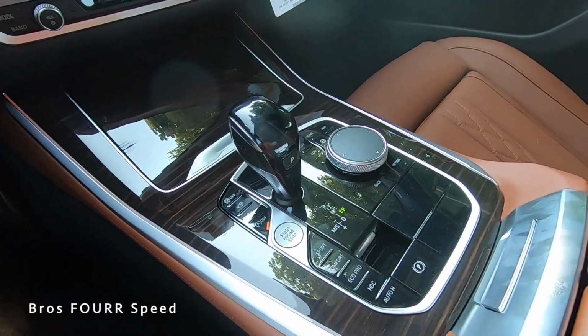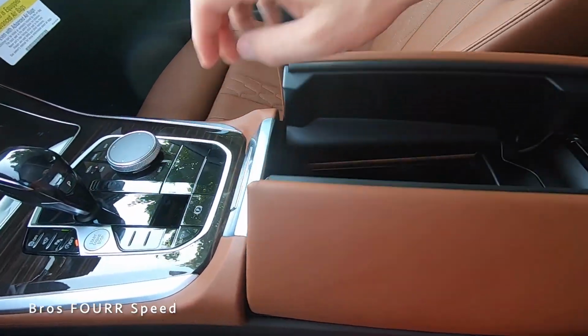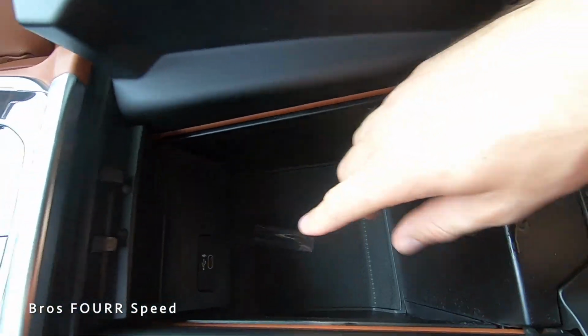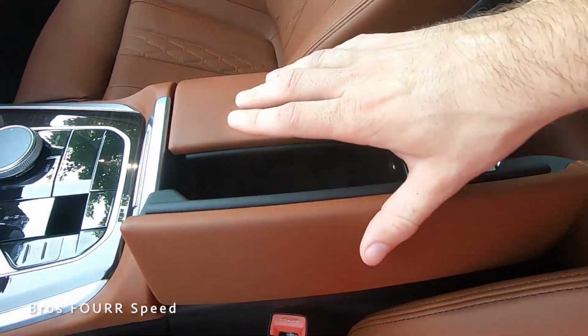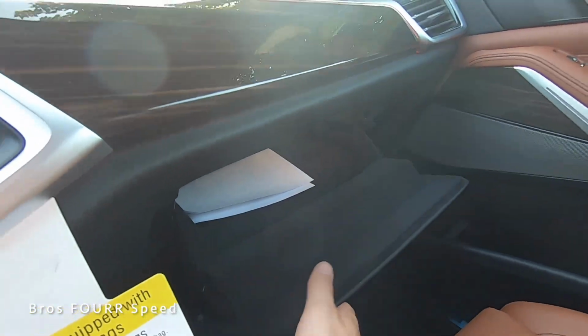We have the engine start stop button as you already saw, along with the electronic parking brake. And then making our way to the center armrest, you'll see there's a good amount of storage as well as a USB-C, so you can place in any items there if you need to. We have a lot more room down in the glove box.